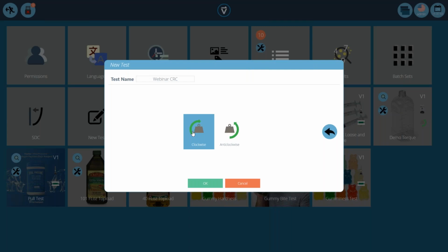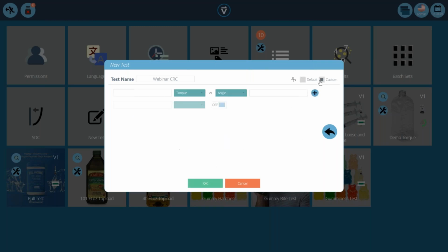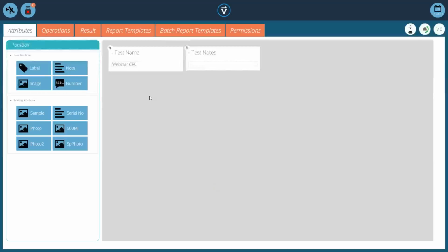Again, what the next screen requires is, what's that initial direction of movement? Is it moving clockwise? Is it moving counterclockwise? So let's say we wanted to simulate what a capper is doing on the line, so we'd like to apply application torque, obviously that's clockwise. If we want to apply release torque, it's going to be counterclockwise. And we'll select that. And most of our test applications are going to be torque versus angle. And then click OK. That brings us into our attributes.